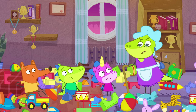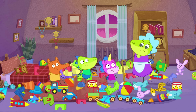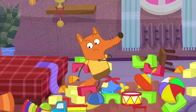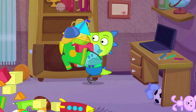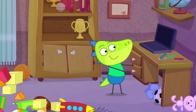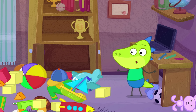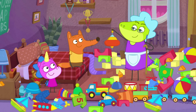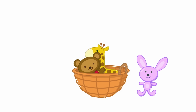Just look at this mess. You need to clean up. Okay, Grandma. They don't want to be cleaned up. Maybe they like being on the floor? No, that's not right. Everything just has its own place. Stuffed animals go in the baskets. They'll stay clean there.